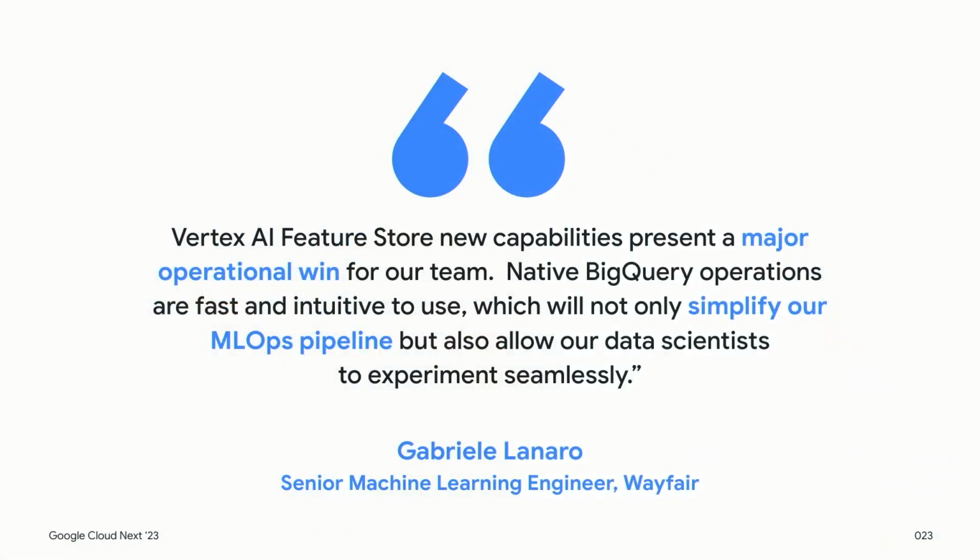Well, one of the coolest things about working in Vertex AI is that I get to work with some of the most advanced companies in AI, and I get to advise them and also learn from them on how to build products. A few of those companies sometimes go on record and describe the experiences they had with us building those products. One of those companies is Wayfair. They're one of the largest e-commerce stores for furniture in the world. And they say that Vertex AI Feature Store presents a major operational win for their team. They love the BigQuery operations, and they believe that Feature Store has simplified their MLOps story.